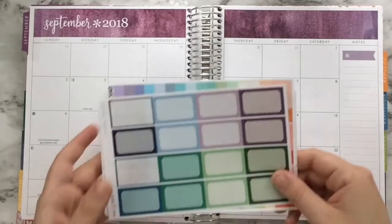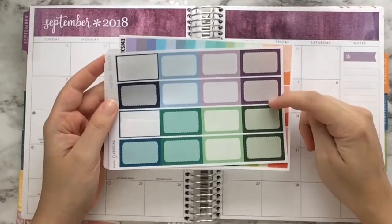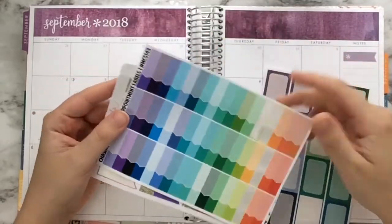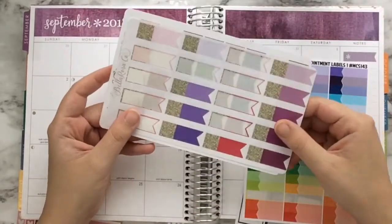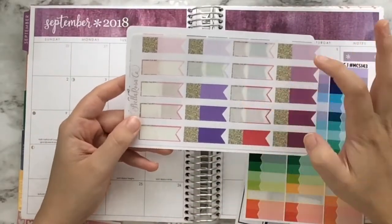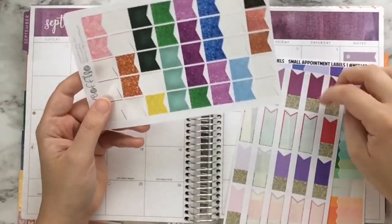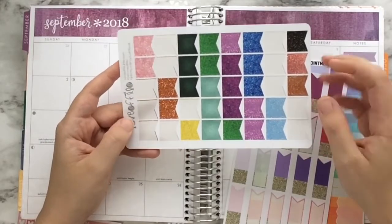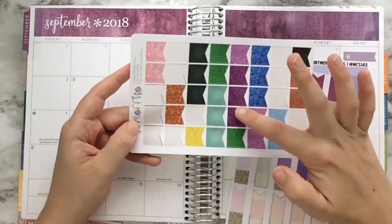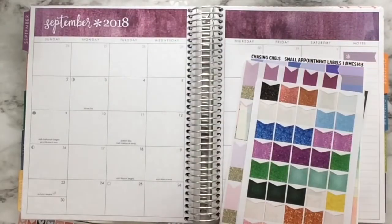All right, so from Erica G Designs, before she went to an all digital shop, I have a couple of half boxes. From Chasing Chelsea, we've got some appointment labels. This is from Bella Rosa Co. I thought these purples over here could work, these flags. And they have the gold glitter. And then from Love of Philo, she's no longer open, but I thought these purples might be able to work for marking things.